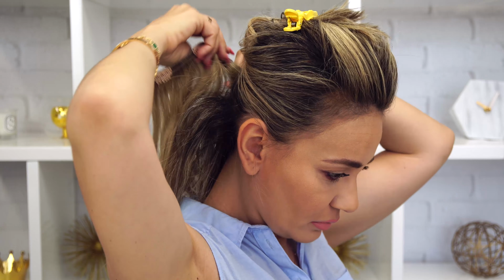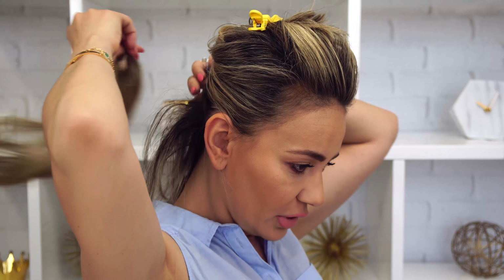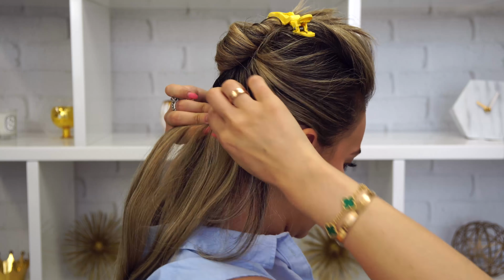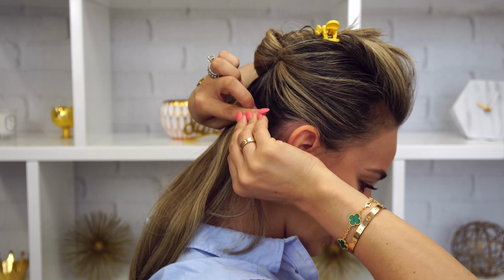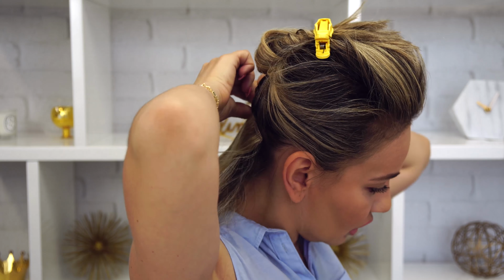And then add them in. Actually, I'm gonna use the 3 clip first. The bottom of your hair is shorter, so when you tease it, it just makes it so much easier. It's just with the clip to go in and not come out, because you don't want your extensions falling out.